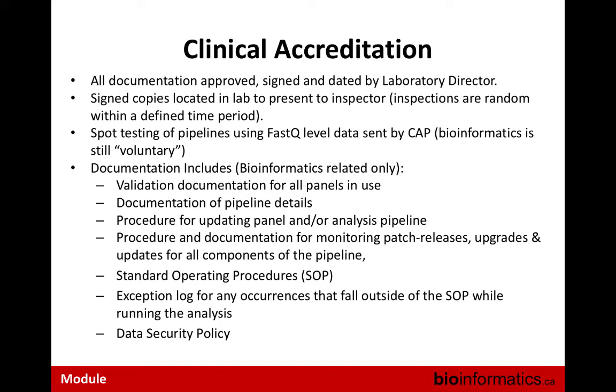You need to document the pipeline details: which software we're using, what versions, what commands exactly, where we downloaded the files to use for the reference genome or dbSNP or anything else. All of those things have to be locked down. As was stated before, you can't necessarily use the latest version without doing a whole lot of work again. So you choose one, you lock it down, and you stick with exactly that until you revalidate.